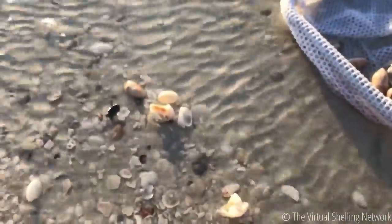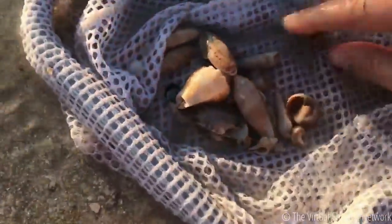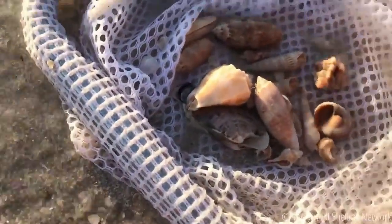So you have to be careful, because if you were to throw it in a shell bag made of that mesh, it would be gone. So you want to make sure that you have a really good shell bag.